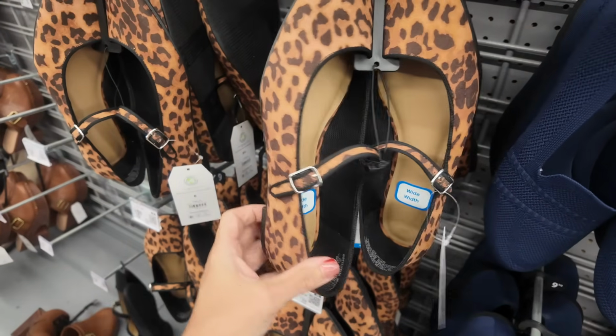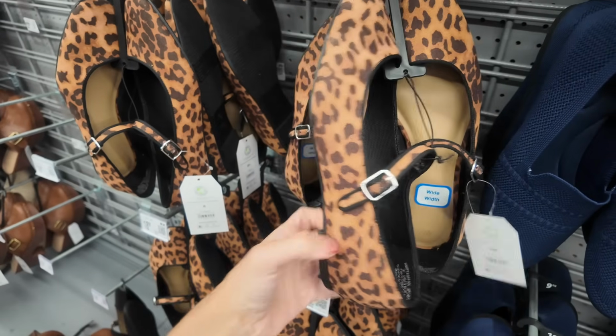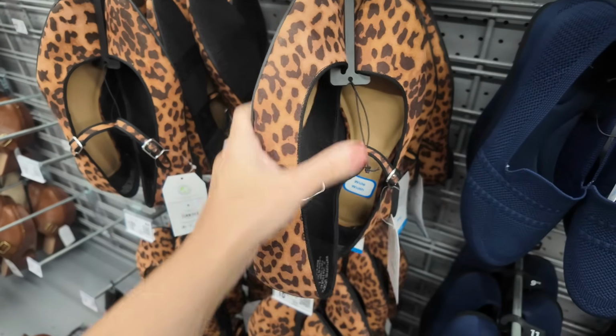Also new Mary Janes from Time & Tru. So these have the round toe. They're available in wide width, which is good because I don't think they've had them in wide width for previous years.